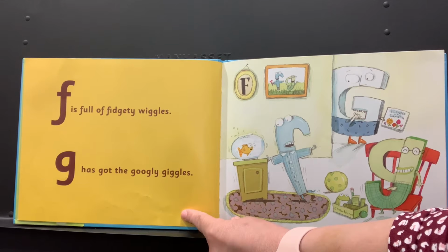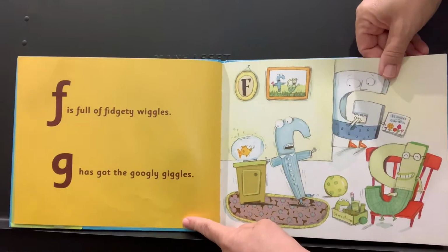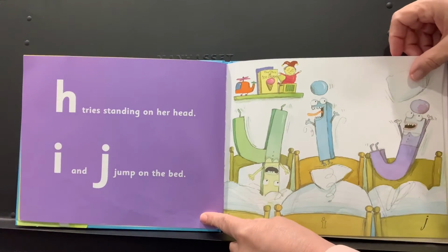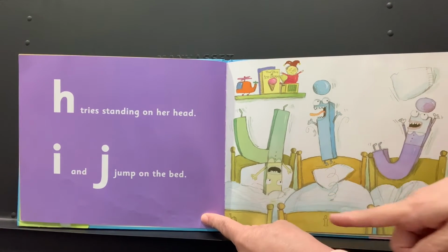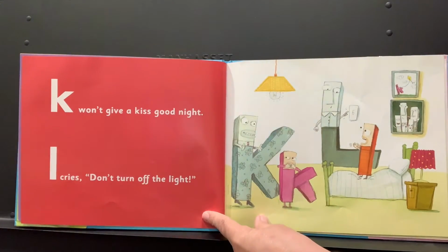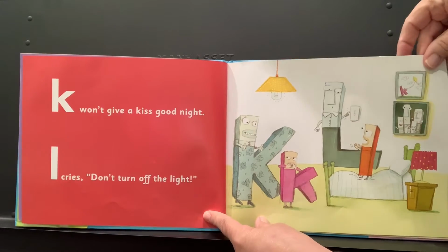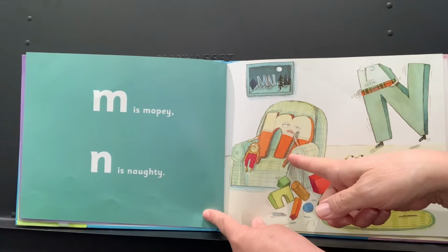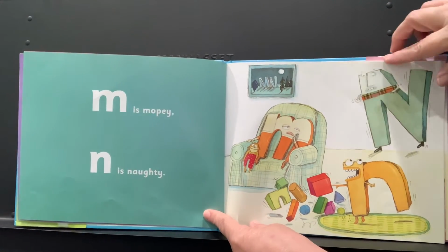F is full of fidgety wiggles. G has got the googly giggles. H tries standing on her head. I and J jump on the bed. There's H standing on her head, and I and J jumping on the bed. K won't give a kiss goodnight. L cries, don't turn off the light. M is mopey. N is naughty. There's M, and there's naughty N. Oh, look, N made a mess. N needs to pick up his toys.